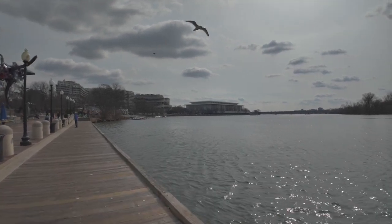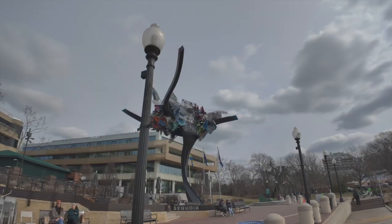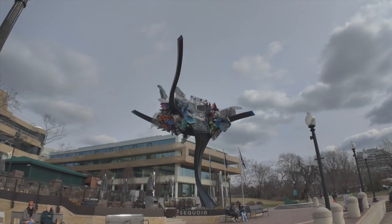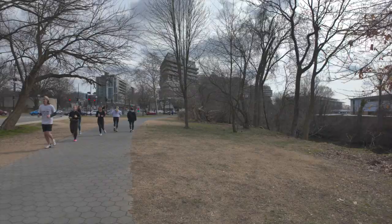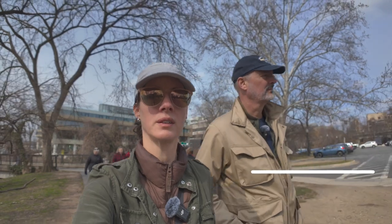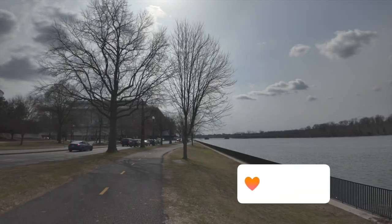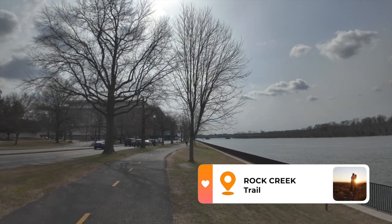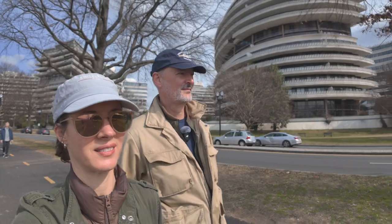Center. That is one of our favorite spots in DC, isn't it? It's lovely. And this behind you is the Watergate Hotel, made famous by President Nixon. Yep. Or made infamous at least.